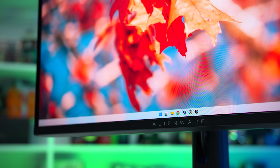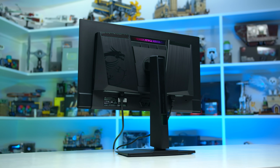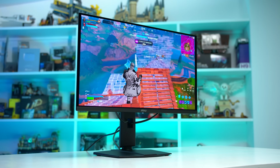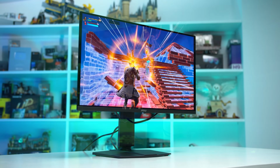And on top of that, it ends up being a highly versatile display because of its strong HDR capabilities, ideal for single-player gamers as well. So no matter the type of gaming you want to do, these 360Hz QD-OLEDs offer an excellent experience.